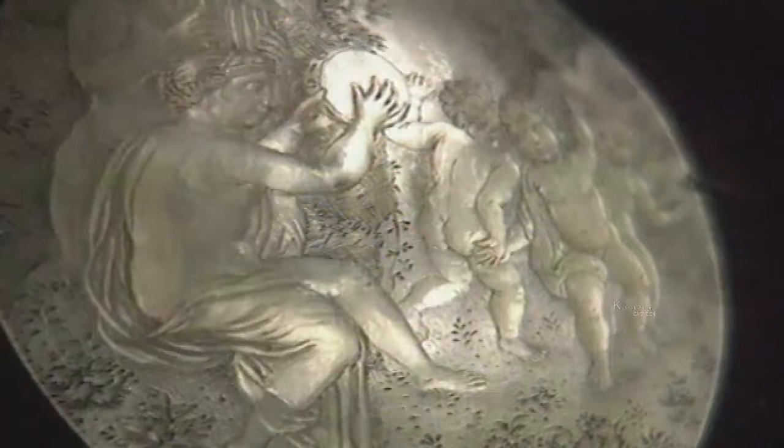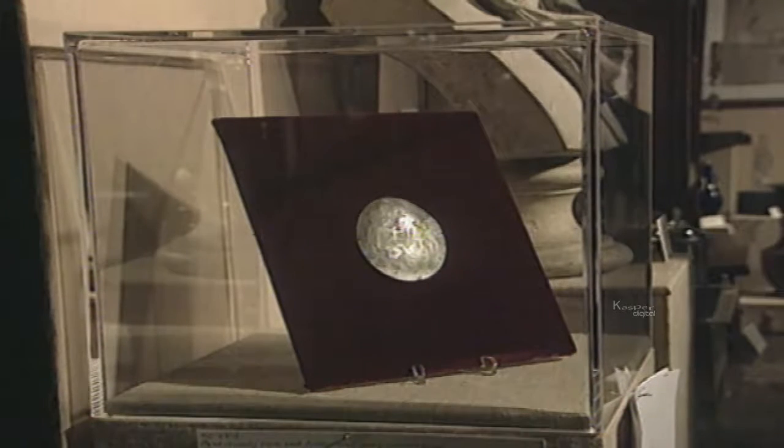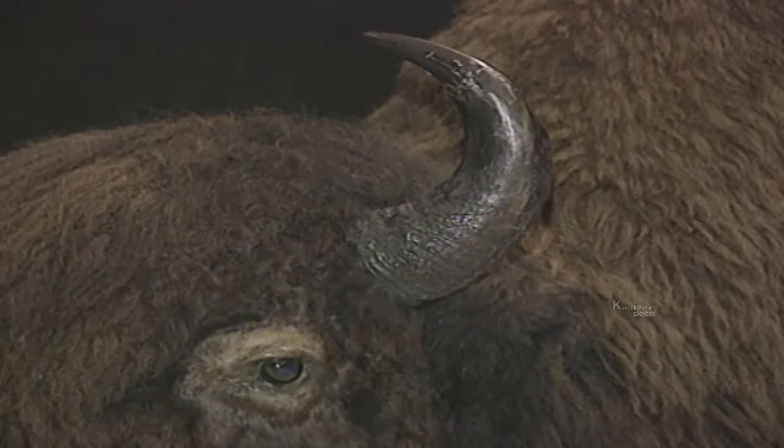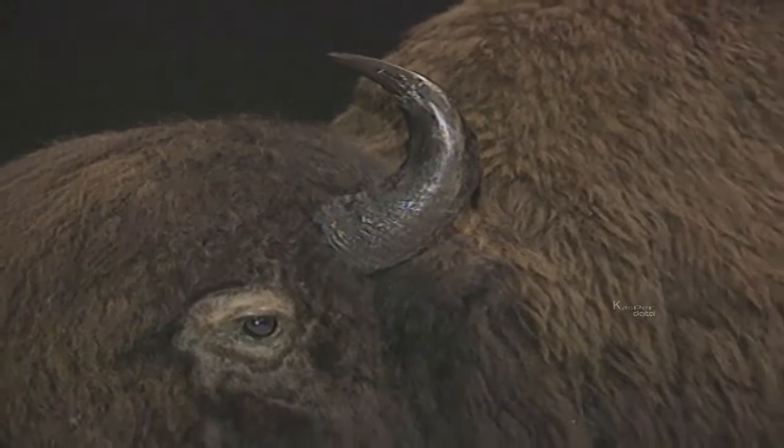There's a huge variety of objects for sale, from this beautiful 17th century Dutch mother-of-pearl plaque by Cornelius Bedleken, to this full-sized stuffed American buffalo, which appeared alongside Kevin Costner in Dances with Wolves, a snip at $30,400.